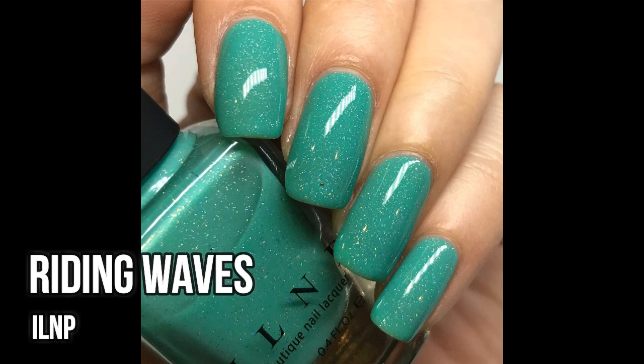I think ILNP is usually pretty sheer. They do their polishes more like a jelly formula, so I expected that. It didn't bother me. It was very easy, 3 coats. It was not patchy, runny, or anything, and I think it did look really pretty at the end, and I was really pleased with it.